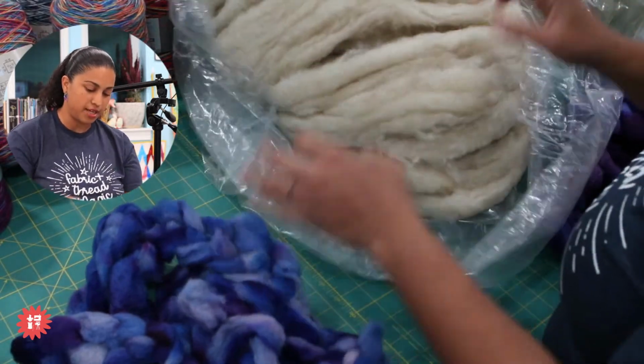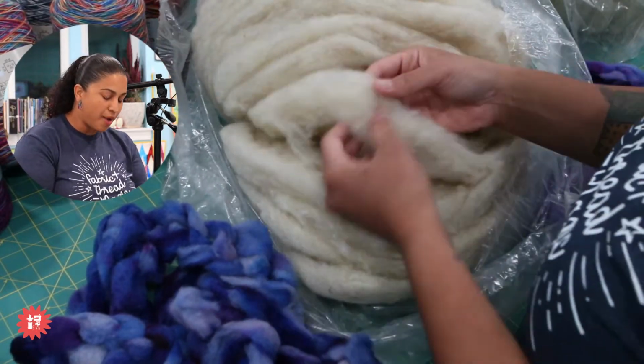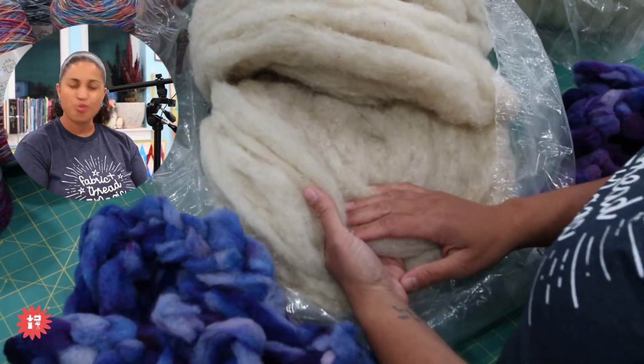Look how fluffy it is. I think y'all can see. Let me see what it's looking like. Yeah, I think you can see how airy and puffy it is. It is a more rusticy wool, but you know what? It's not scratchy to me.